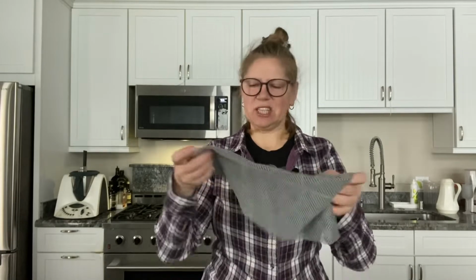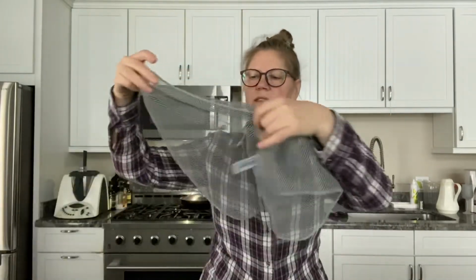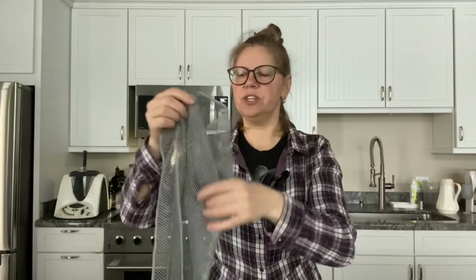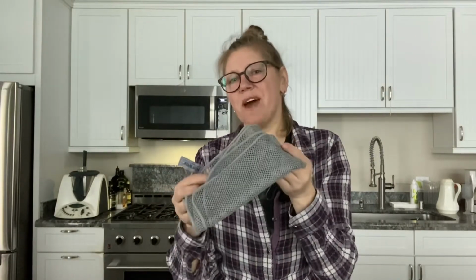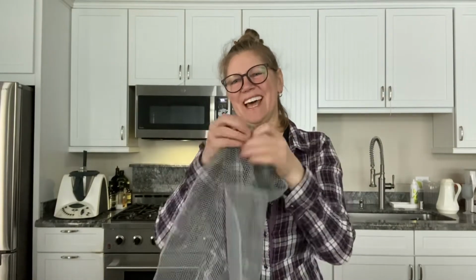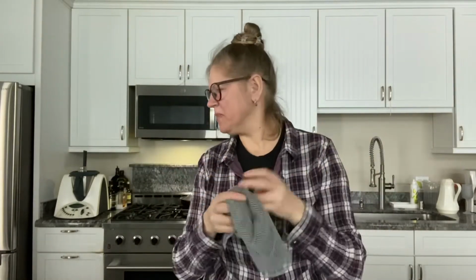Another one is called the dishcloth, and it's a mesh, and I'll show you in my kitchen what I'm doing. But I'm also using this dishcloth in my bathroom, and I use it as a sponge to wash myself with soap, and I love it. So that's what I'm using this for in my bathroom. Okay, now we're gonna move to the kitchen.